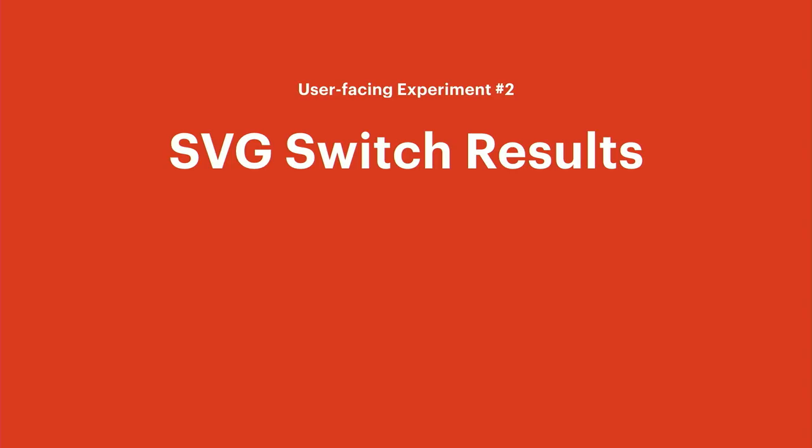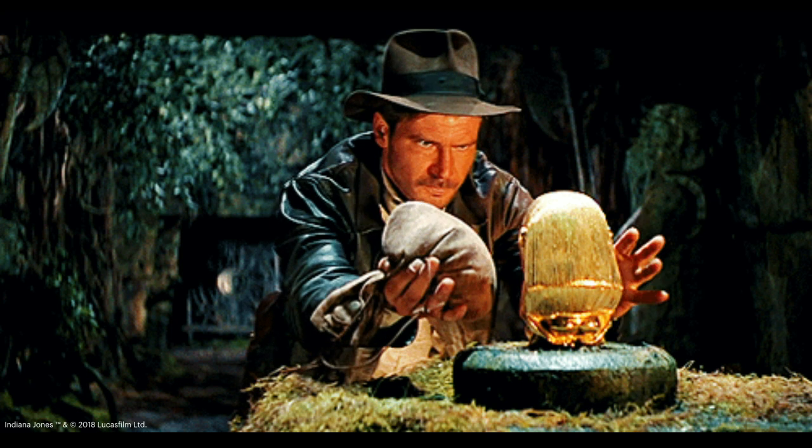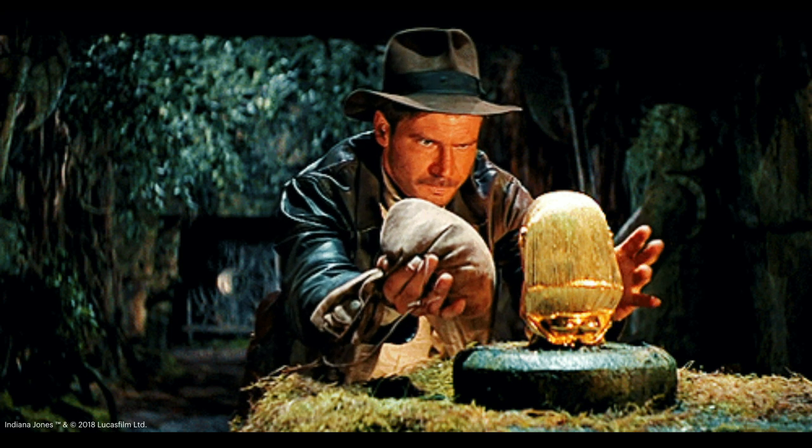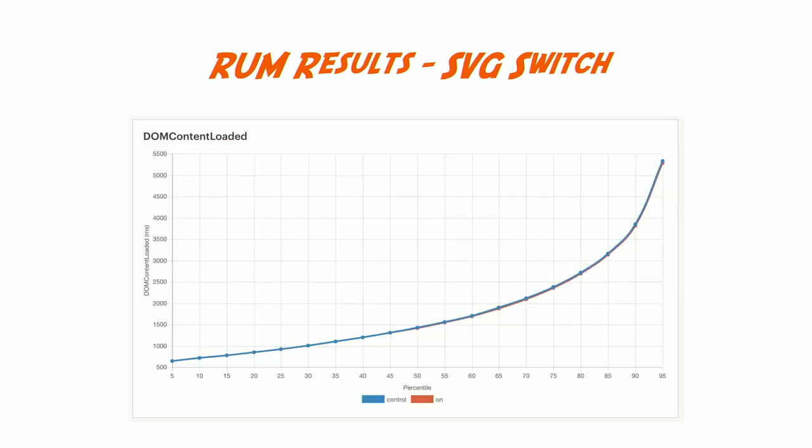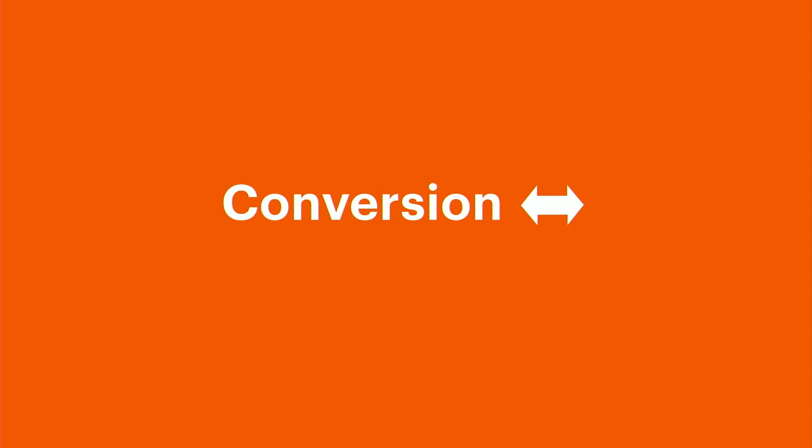So we put this out as a user-facing experiment. And just like Indy, we discovered this switcheroo wasn't really as lucrative as we had hoped it was going to be. We saw like 1% difference in our RUM data and our synthetic tests, and it didn't actually affect our conversion rate at all. You can see pretty much neutral. There's a little bit of a difference, but not really enough. Neutral. But it was the right thing to do.